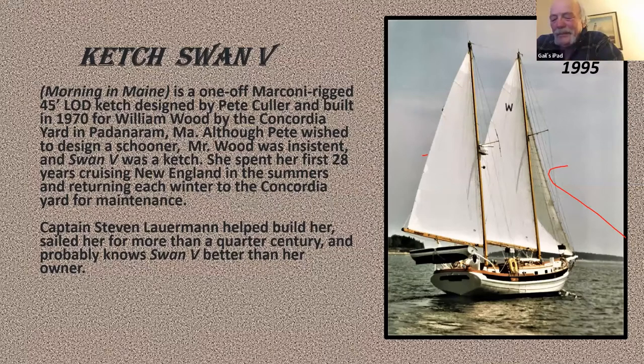And you did some work on her when she was finishing up, in advance of her launching or after her launching? I helped finish some of the furniture down below and did a lot of the finish work. Did all the fine finish rigging detail and stuff. You know, just helped out doing yard work.